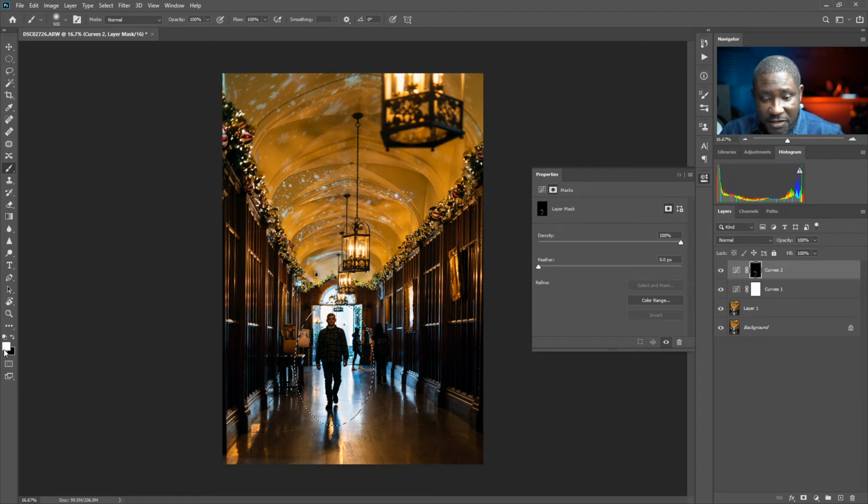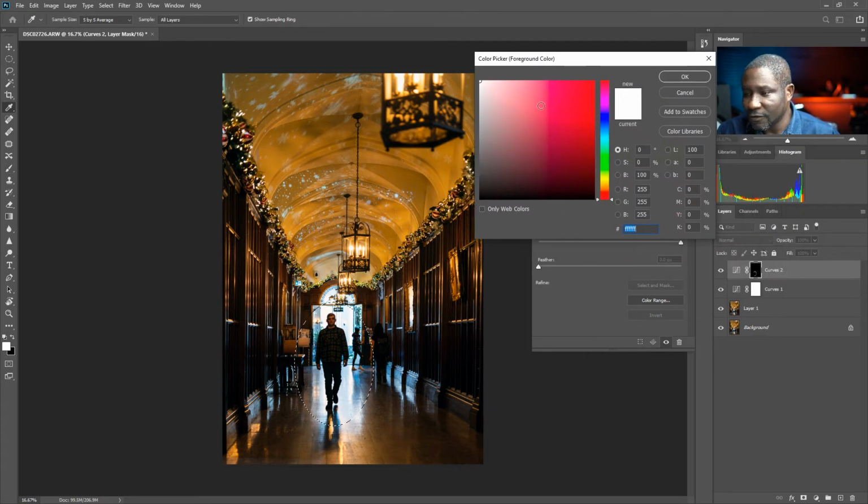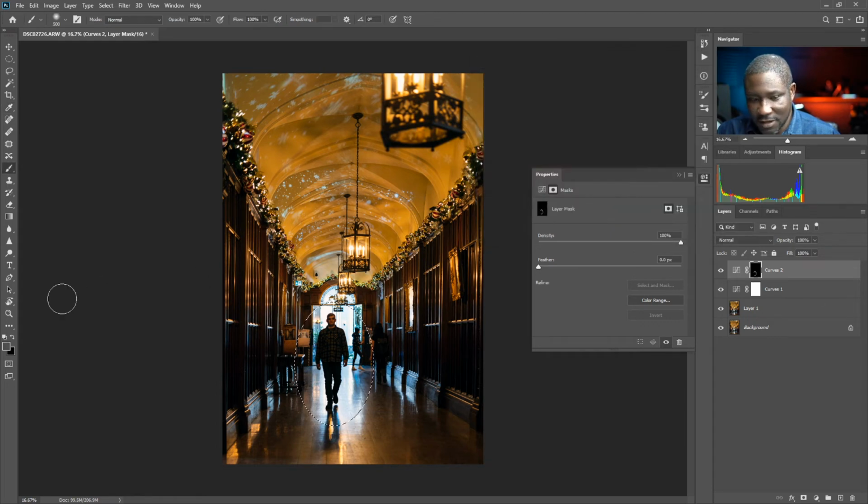If your color palette is not black and white, what you can do is use the D key to put it to default. And then if you want to switch between black and white, you can use the X key on your keyboard to toggle between the foreground and the background color. For example, let's say I have red or any other color selected here. What I can do is just press the D key to reset the color palette.